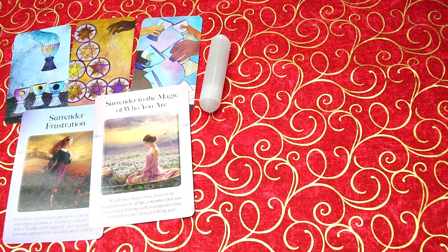Now, the next card is to surrender to the magic of who you are. We all have magic in us, and I know you know that, but you're giving your magic away somehow. Are you doing way too much for other people? Because I do see that, and that's a huge major block for you. Even in the mundane aspects of life, remember that you are a magical being with the uniqueness and worth that come from just being you.